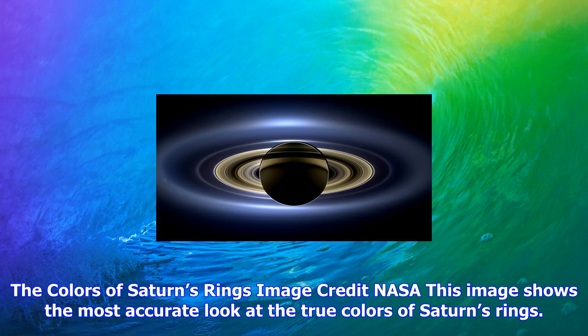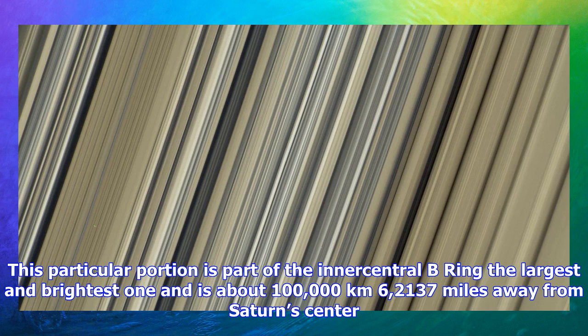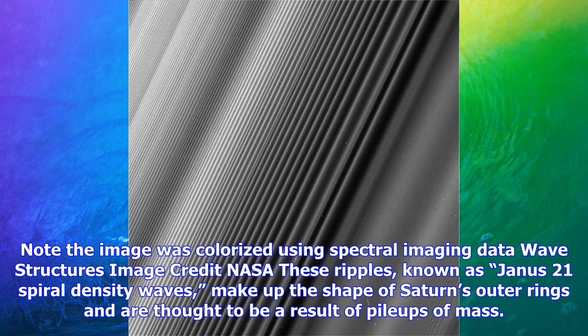The colors of Saturn's rings. Image credit NASA. This image shows the most accurate look at the true colors of Saturn's rings. This particular portion is part of the inner central B ring, the largest and brightest one, and is about 100,000 kilometers (2,137 miles) away from Saturn's center. Note the image was colorized using spectral imaging data.